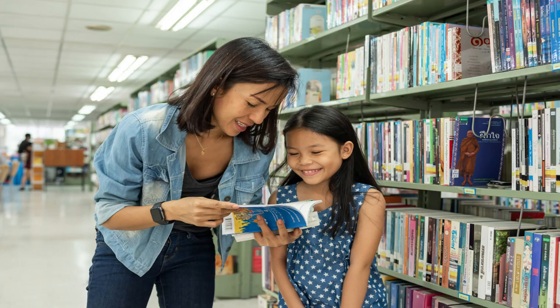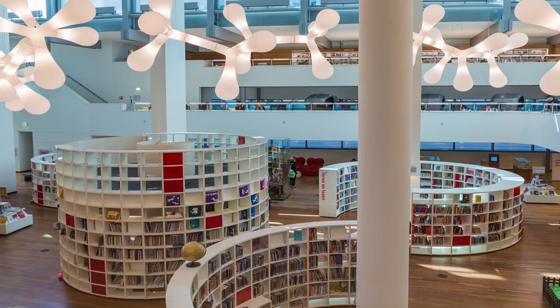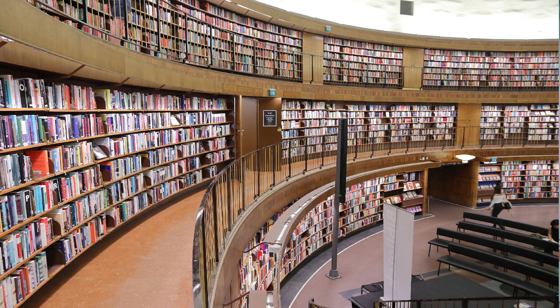The library is such an amazing place to go, but did you know, not all libraries look the same. Yes, they can look very different. Like public libraries, like the one in the video. A public library is open to any and everyone to come read books, check out books, use the computers, or any other resources that may be available.